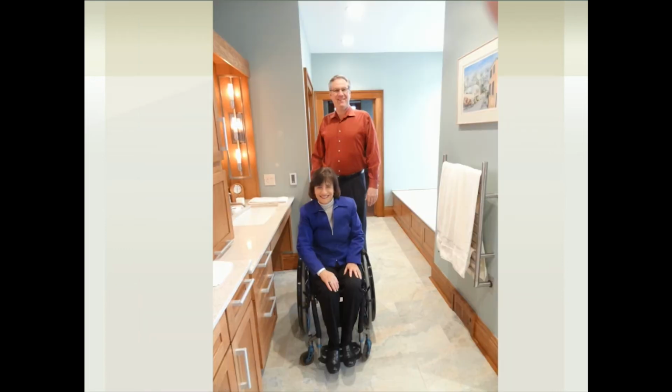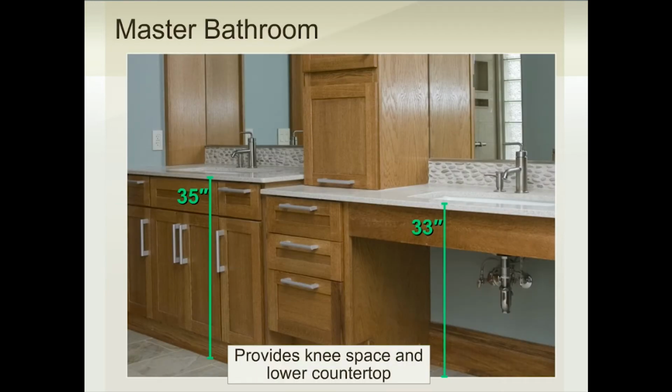Here's a good comparison of Mark and I with our height comparison of me about 4'1", Mark at 6'4". We were concerned about the heights of our countertops in our bathroom and how different they would be. Let's take a closer look at that. You can see it here from that angle, but as you look at it facing it, it is only a 2-inch differential between what I wanted as 33 inches high and what Mark wanted as a 35-inch high countertop. We wanted the knee space for me underneath, and it has just served us very well.